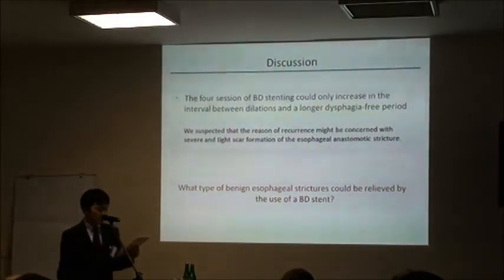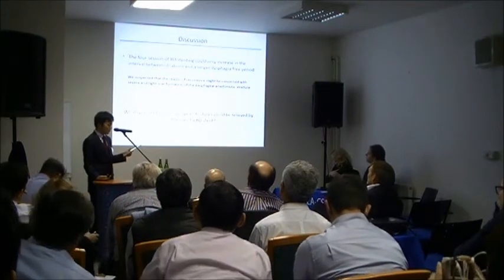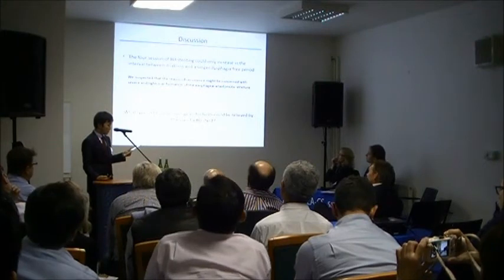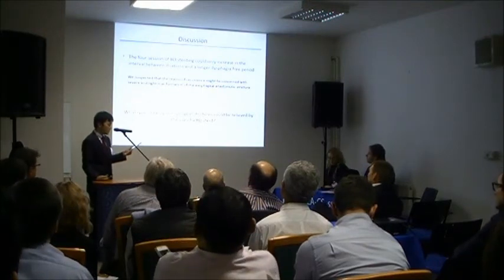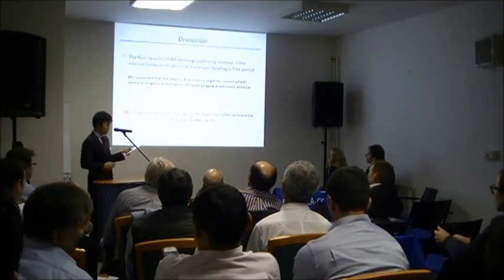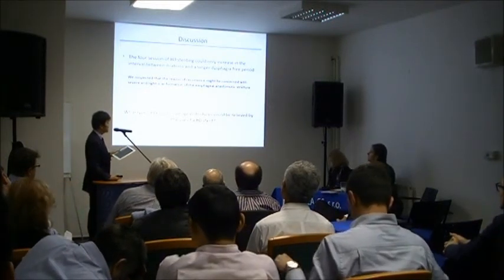In our case, 4 sessions of BD stenting only increased the interval between esophageal balloon dilations, extending the symptom-free period without major complications such as perforation, and temporarily improved the oral intake. We suspected that the reason for recurrence might be concerned with severe and tight scar formation of the esophageal anastomotic stricture. So our question is, what type of benign esophageal stricture could be relieved by the use of the BD stent?